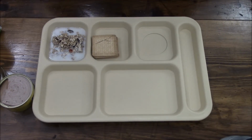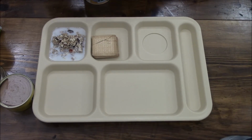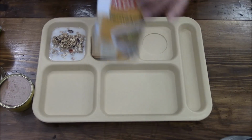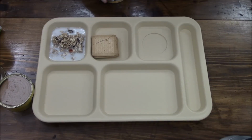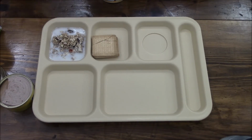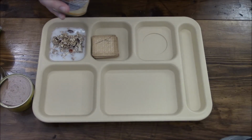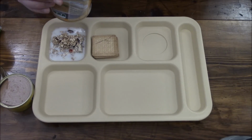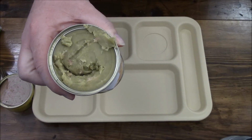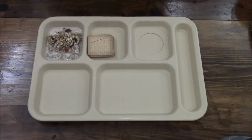And for lunch, I assume I would do the pea soup. Now there's two ways. You can toss this in boiling water, or you can cook it over a flame. I decided to toss it in some boiling water, and it did its thing for probably about 15 minutes, which probably needed to be longer because it doesn't want to come out of the can. So instead of just having this look like a crime victim on the tray, I'll heat this up again, and we'll be right back.